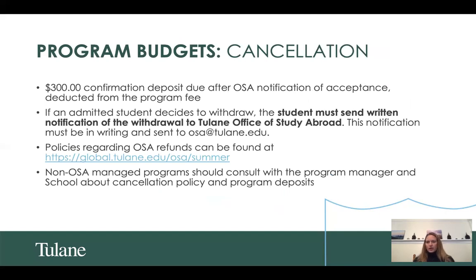Also think about your cancellation fees. If you're working with the Office of Study Abroad, we have a $300 confirmation deposit that's due after they've been accepted. This is a way of confirming that they're going on the program. It becomes part of the program fee, so they're not actually paying on top of what their program fee is, but it is a way of ensuring that we know that those students are planning to go on the program. And you can see our summer cancellation policy online as well.